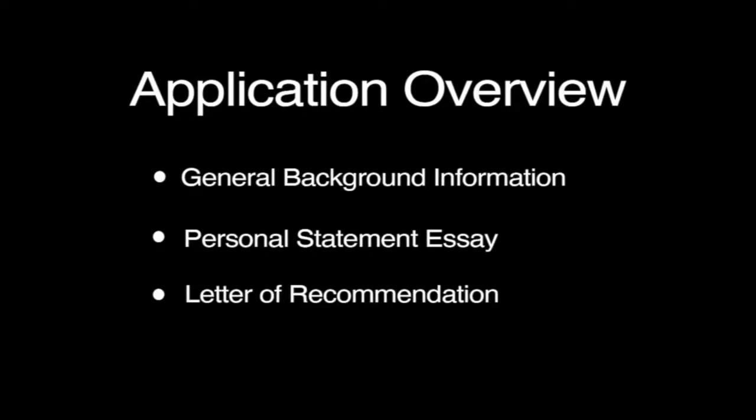The recommendation part is complementary to the essay. Here, we are looking for words that can describe you as a dedicated individual. Make sure your recommender knows you beyond the academic world. You may not realize it, but the OME really values this different perspective on you.